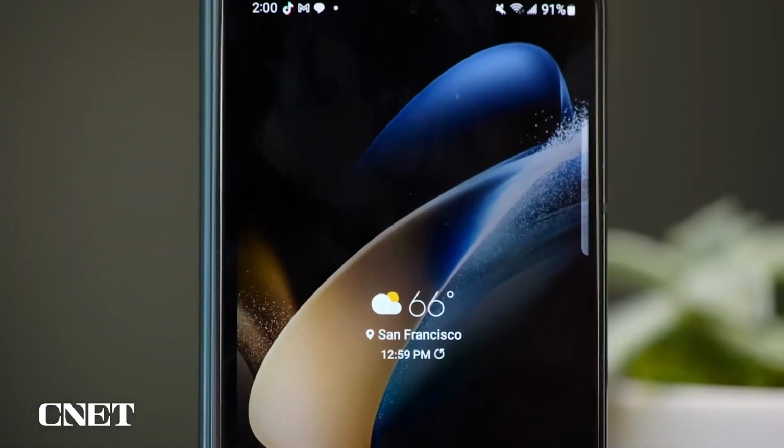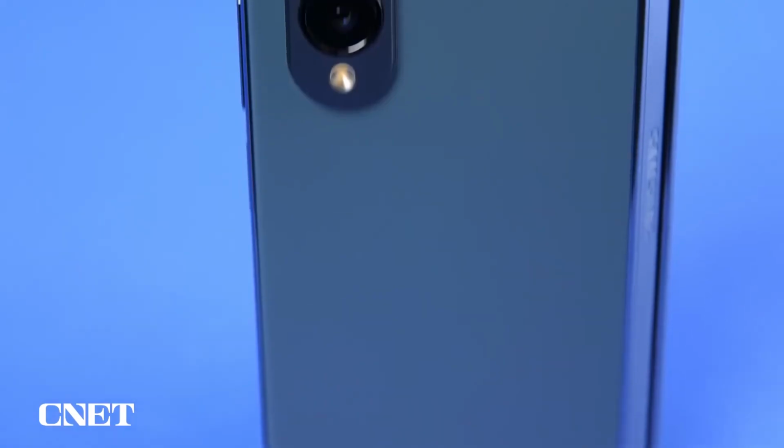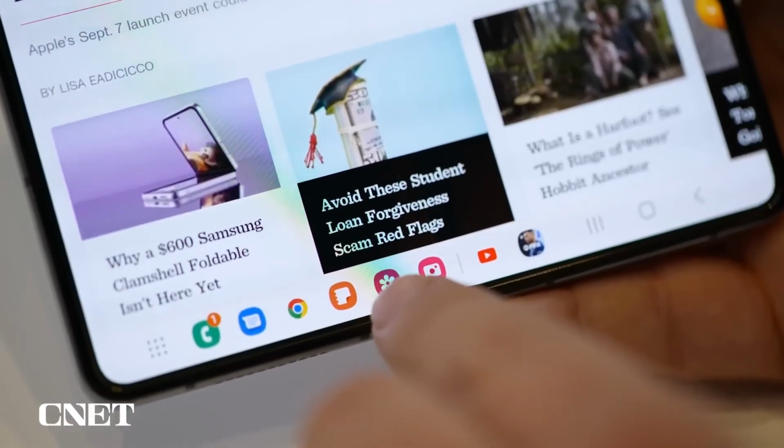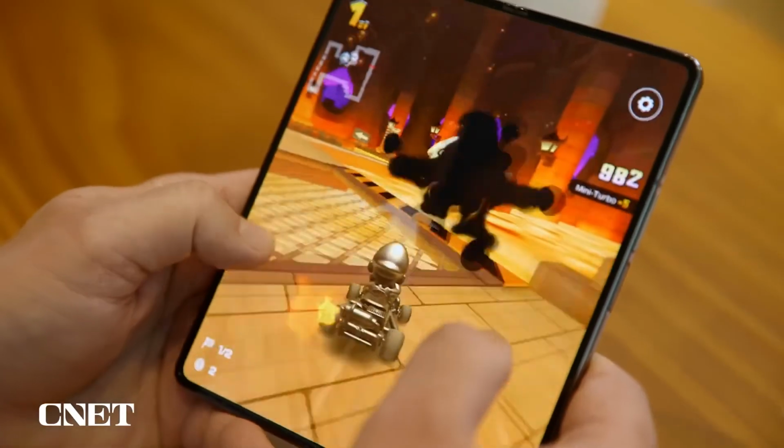Samsung's newest Z Fold has a slightly wider cover screen, an upgraded 50 megapixel main camera, and a more durable design. There are also some new software tricks that make better use of the device's big screen, like a dock for easily accessing apps. The Galaxy Z Fold 4 is great for those who want the largest screen possible and don't mind making some compromises to get it.